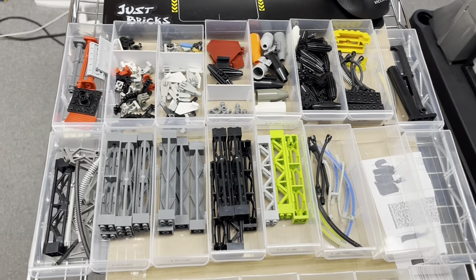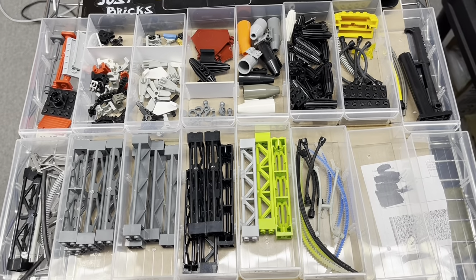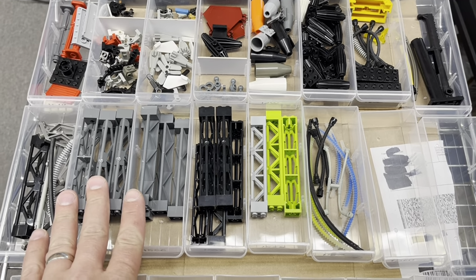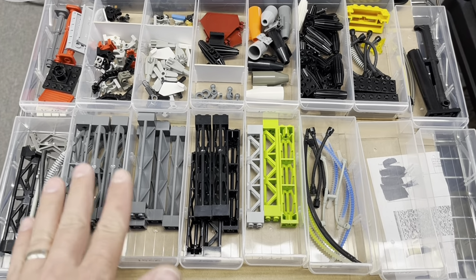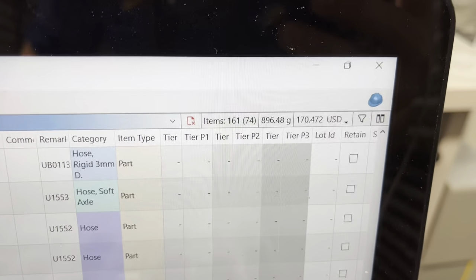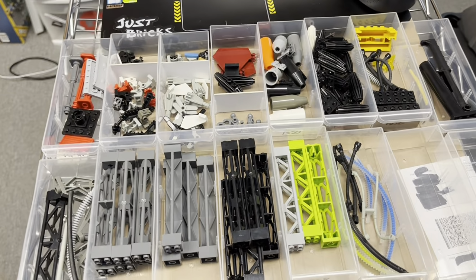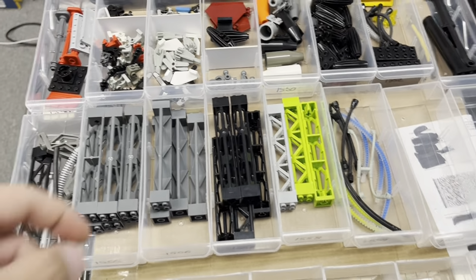All right, it is Tuesday. I just went ahead and uploaded, well actually I haven't hit upload yet on these parts, but they were cataloged. They all have remarks, ready to put these drawers back on the wall. It is 161 items, 74 lots, $170.47. So some decent parts in here.